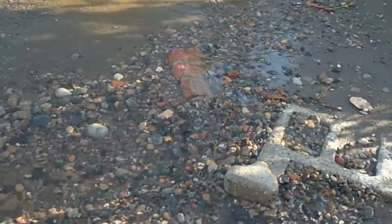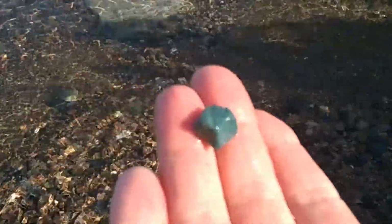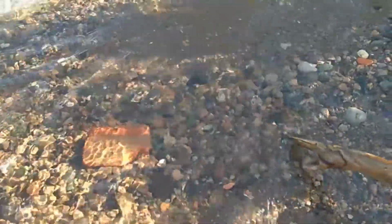Still out looking for beautiful rocks. I'm sitting on a big boulder thing right now, and I'm just going like that and seeing if any Leland blue pops up. I have quite a bit sitting here already. Found a little turquoise piece. Kind of blue, kind of not. Another little itty bitty.